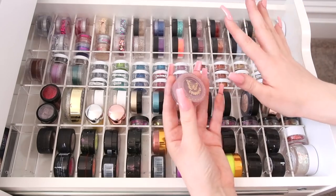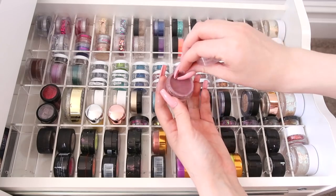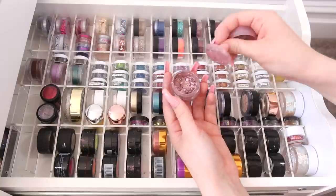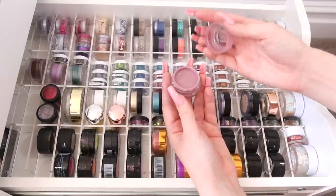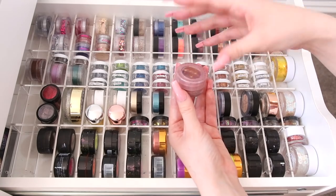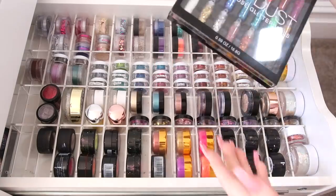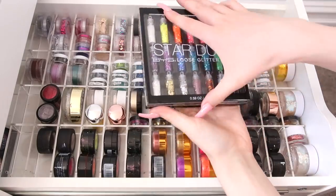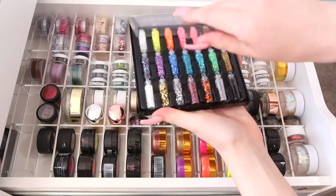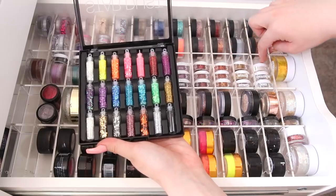So my little experiment with the rubbing alcohol was unfortunately a fail. Once the rubbing alcohol dried, so did the product, but these are so pretty. So I think I'm just gonna keep them for now, and then when I do wanna use them, I'll add some sort of liquid solution to reactivate them. Ooh, I'll also be adding these from BYS. I've used them a couple times before, but they've been in a different drawer. I think that they will fit really nicely in this little section here.